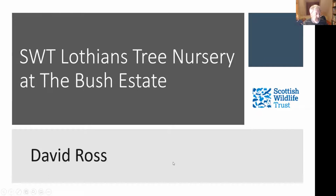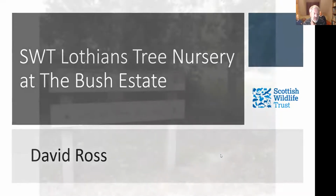I'm not going to talk about Roslyn Glen tonight, however, but instead I'd like to give you a brief introduction to the small tree nursery where, with the help of volunteers, we raise native tree seedlings for planting out in our local wildlife reserves.